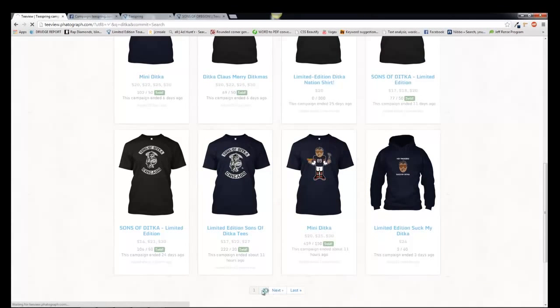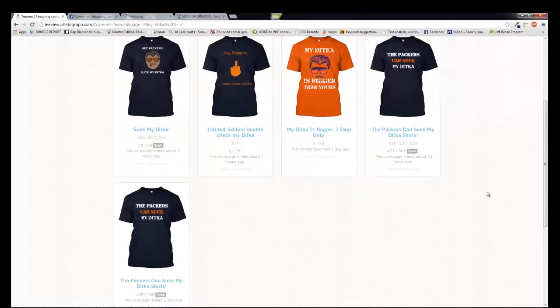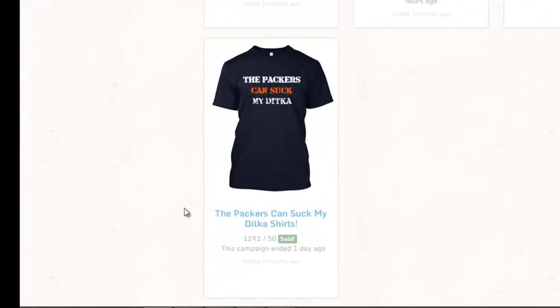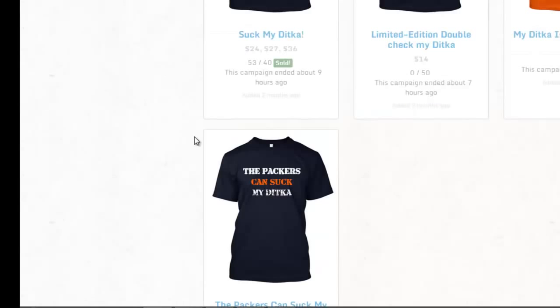Let me see if I can find it. Well, look at this one. This guy sold 1,292. There's a design that, you know, may really work. You can take this concept and apply it to other teams. Obviously, Ditka was from Chicago, and they had a rivalry with Packers, so that works there. You can't just use Ditka anywhere. But you can take the overall concept and turn it into something.